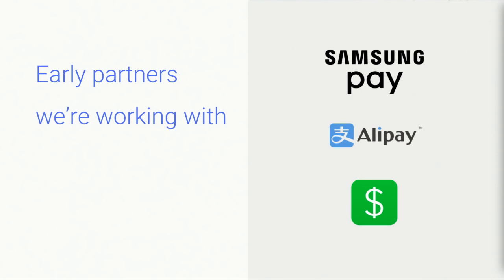And I'm happy to announce that we're already working with some really great partners. You'll expect to see Samsung Pay coming into Chrome, Alipay, as you saw just in the demo, as well as Square Cash, and a number of others. So I think you're going to see a lot of evolution in this space over the next 3 to 6 months.